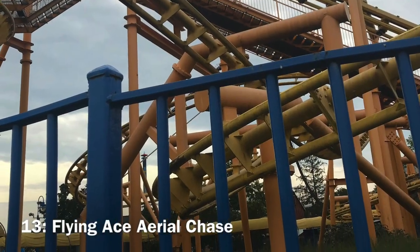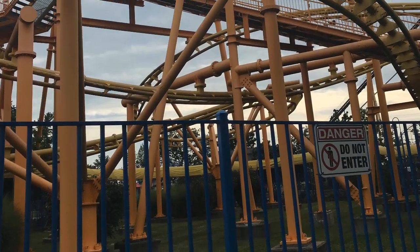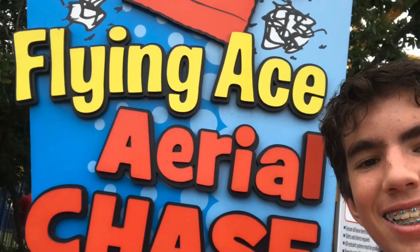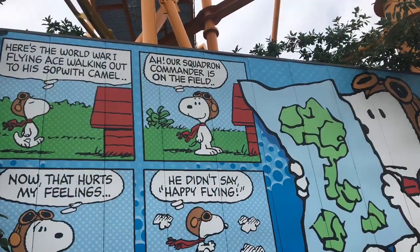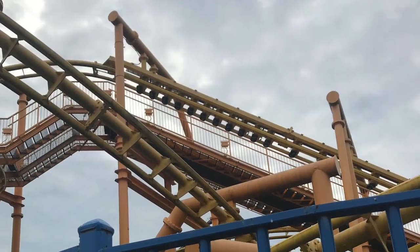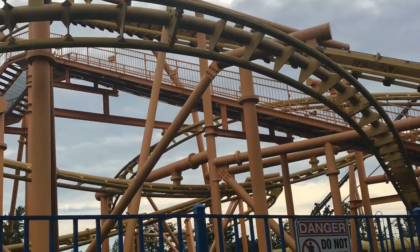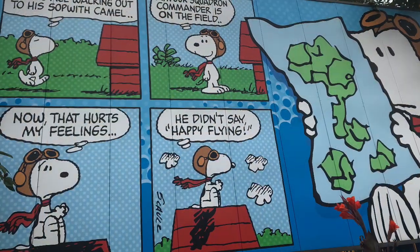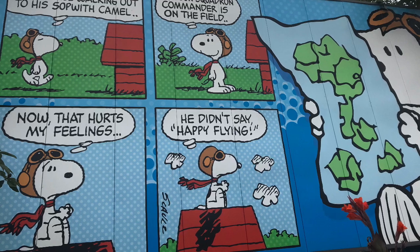Now, number 13 is Flying Eagle Aerial Chase. This is a hanging coaster, which gives it an up, because I really love hanging coasters, but it is a little rough. It's just not that great. I don't even know why I took a selfie with it. This is by far not my favorite coaster. It also could be that this is our second ride of the day, so it had the extra thrill because I hadn't rode a roller coaster in a while.